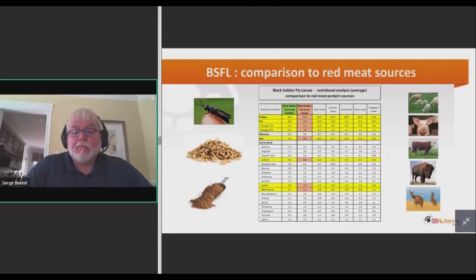We're talking about lamb meat. Porcine meal is included in this section. Beef meal, bison, and kangaroo, which are a little bit more special. So again, we're back with the larvae itself. Protein level, very comparable to these meat sources.